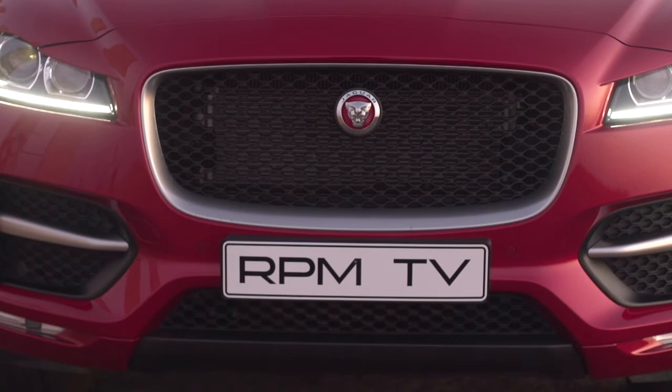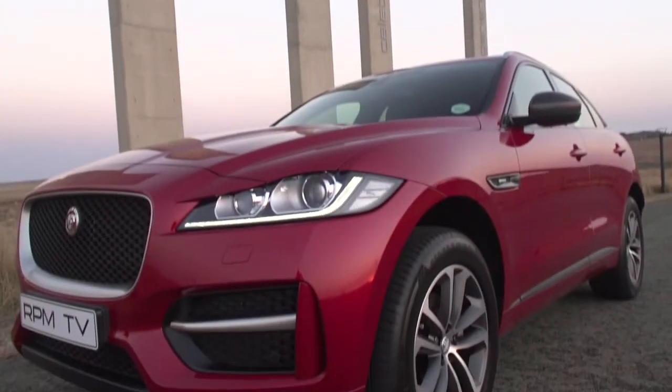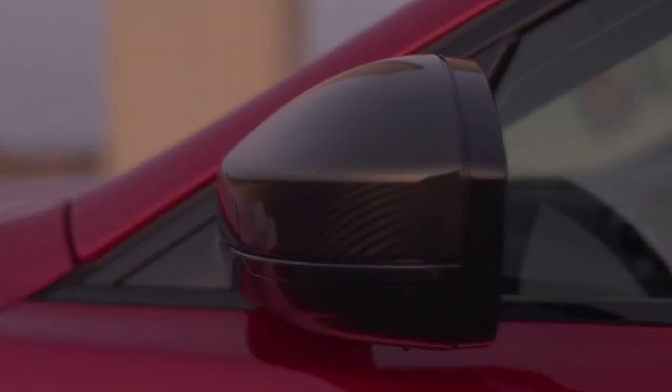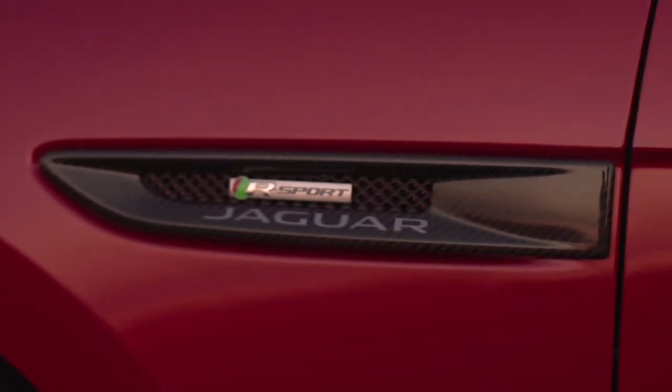In R Sport guise, those attributes are further emphasized by the 19-inch alloy wheels and a body kit with bolder front and rear bumpers, bigger air intakes and additional color coding. The result is an SUV that turns heads.